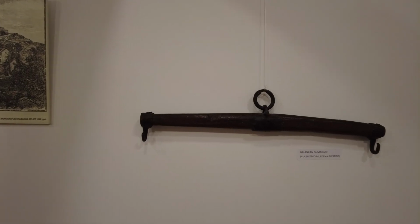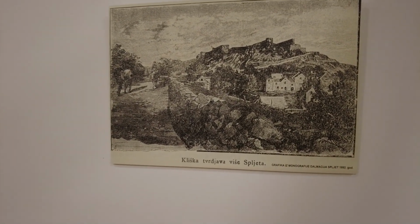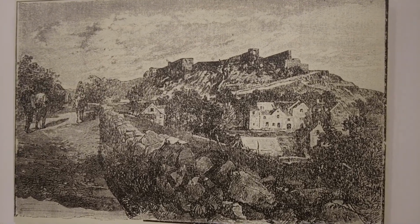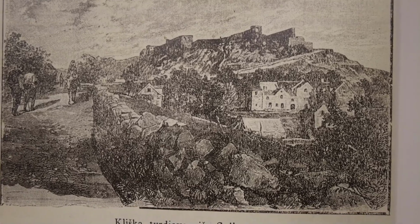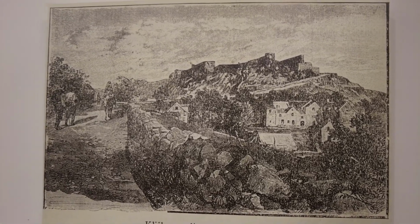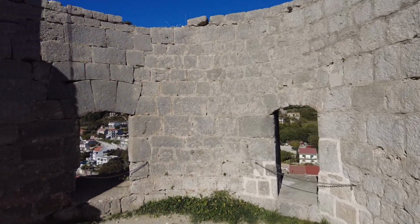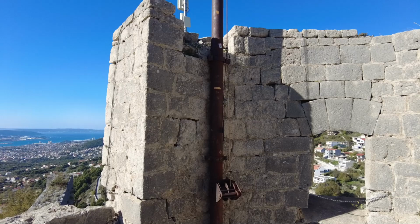Or a donkey. And here's another, this is from 1892. So you can see the fortress looks like it's in a bit of a bad way. So they must have done a fair few repairs and made the fortification better through the years. Very good. So here we are at the western part of the fortress.